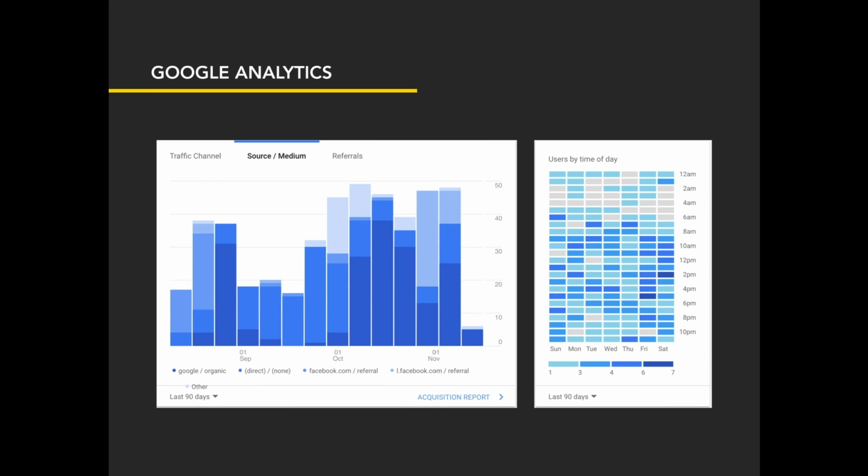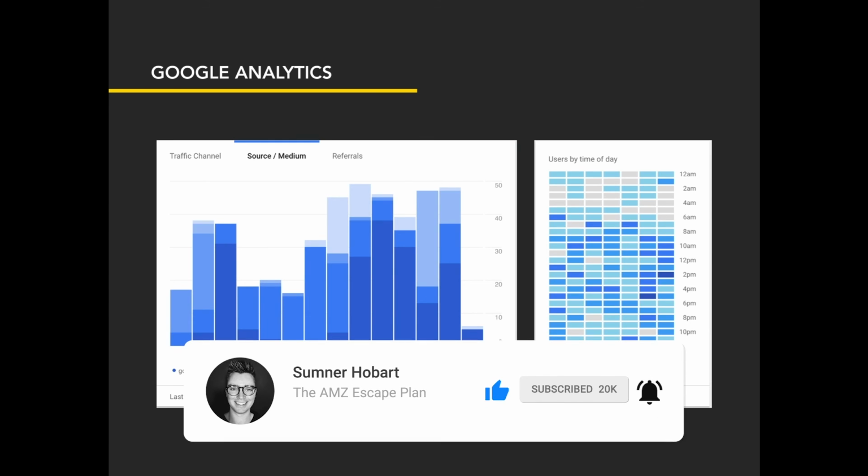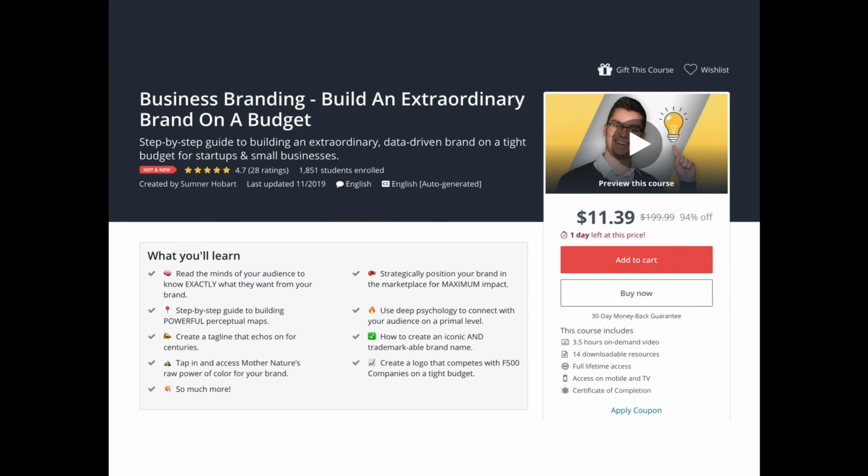However, this is super powerful. If you're not utilizing it, you should be utilizing it today. It's free, it's easy to set up, and it's a really great source of data for your audience specifically, and you don't have to lift a finger to do it. Or it's a little bit of work to set up, and then after that, it's completely nothing. So that concludes our branding research.